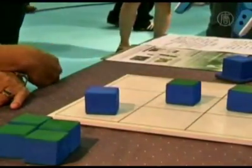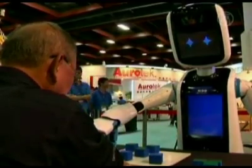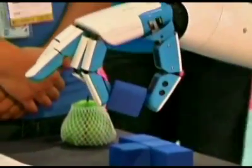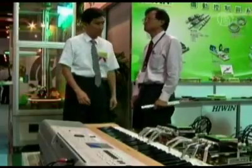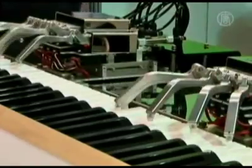Another application of advanced hand-eye coordination is an interactive robot that can play tic-tac-toe with people. This demonstrates the hand-eye coordination of the robot. This ability is important to humans, and with this ability, there are a lot more things robots can do, such as serving tea, picking up the newspaper, and lifting heavy items. The four-day robot fair also showcased robots who dance, clean, and play piano.